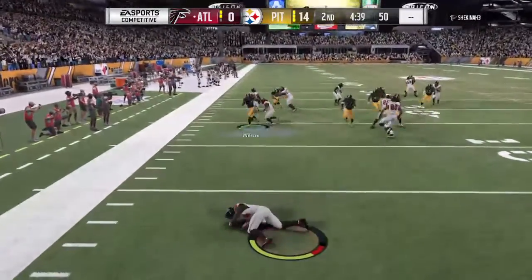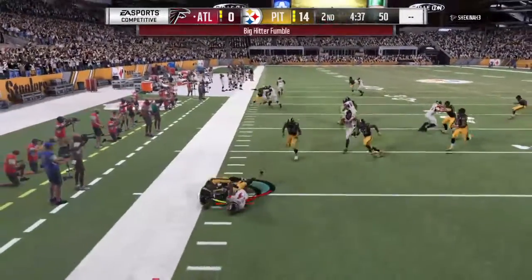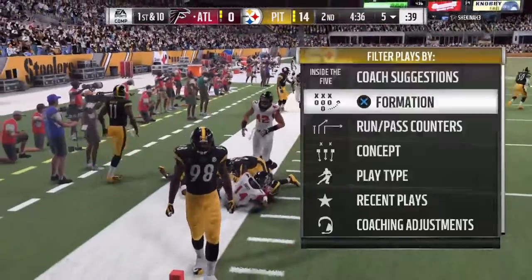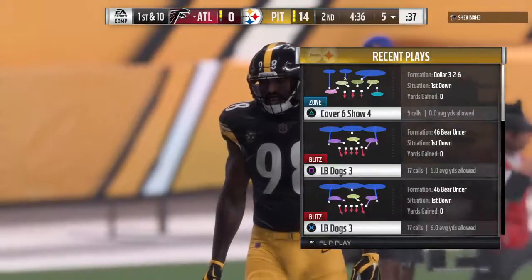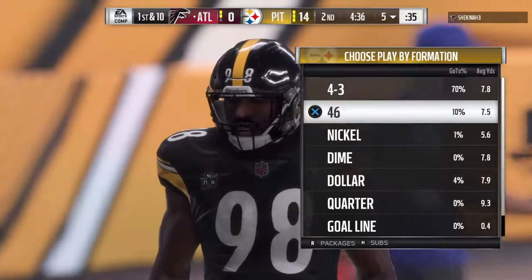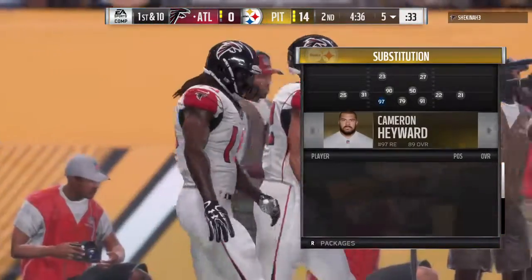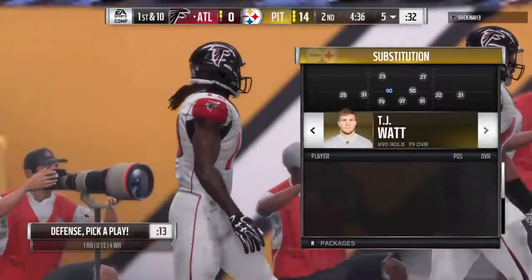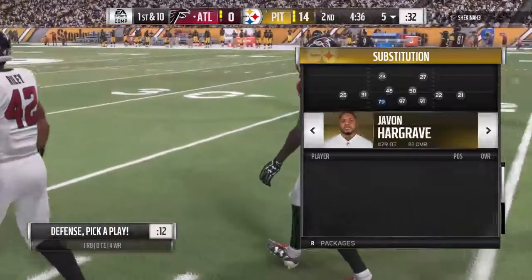On the return, here's Justin Hardy. And all deep in his own territory, he coughs up the football. And it's picked up by the Steelers. Let's just call that play exactly what it is. Needed. Because they wanted to get back in the game, and they knocked the ball free, and now they have a chance to do exactly that. They've got the chance. Now they have to take advantage.